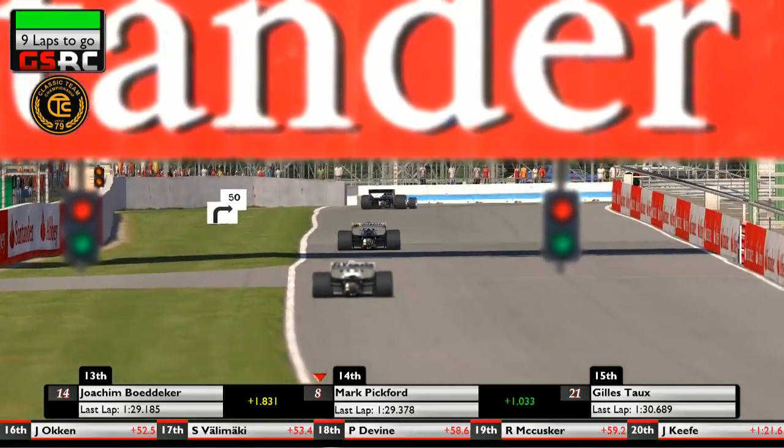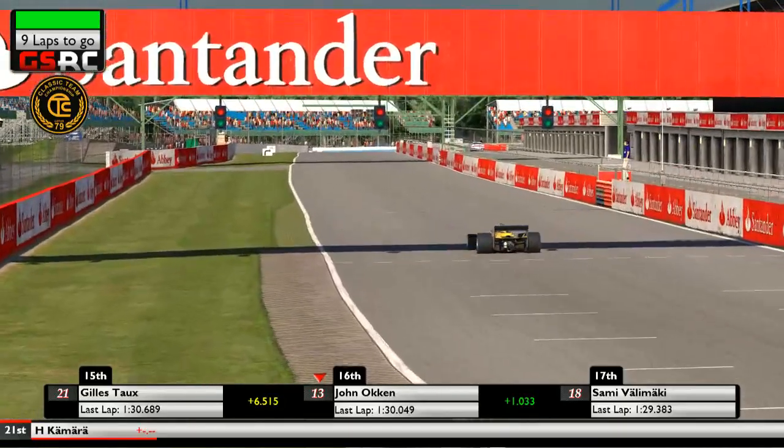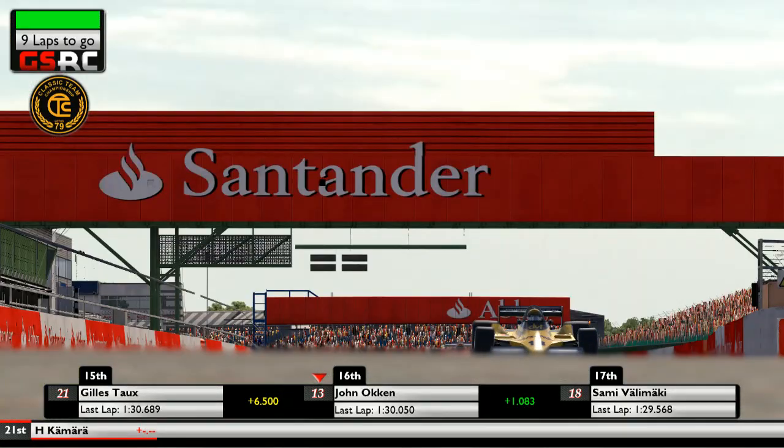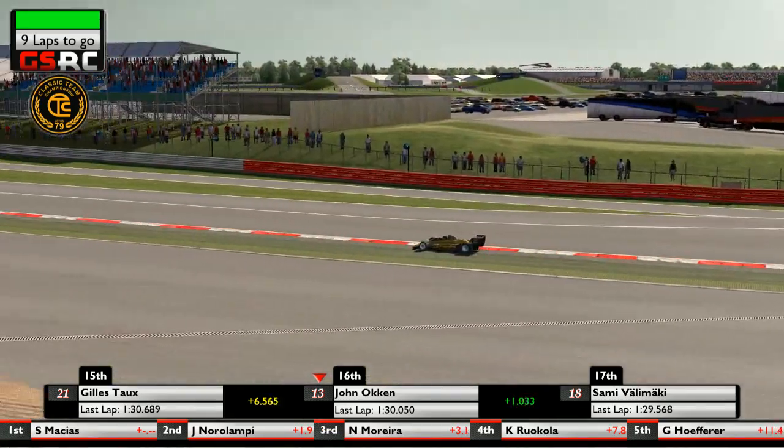Oaken's still doing a good job here in the back. Up to 16th. John, of course, started in that 21st spot. It's a positive run for a newcomer. Stayed out of trouble. Car still looks clean.